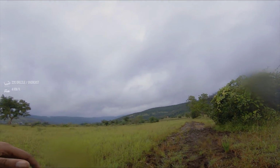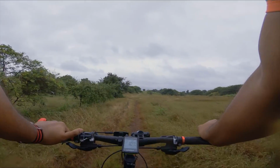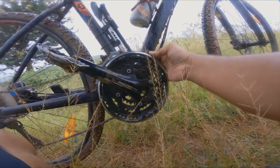I think I rode about 1.5 kilometers one way until I was stopped by muck and decided to turn around. There's going to be a whole lot more possible here once it's dry, so if it ever stops raining in Pune, I'm definitely coming back to ride here again.